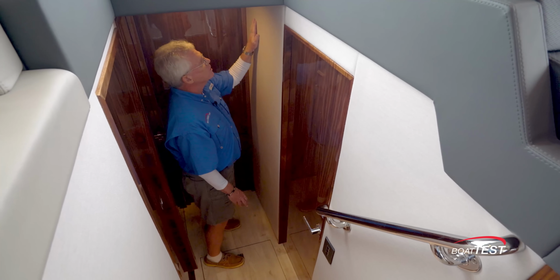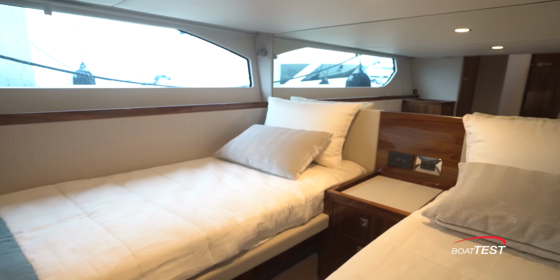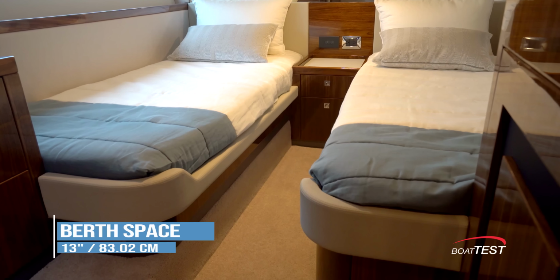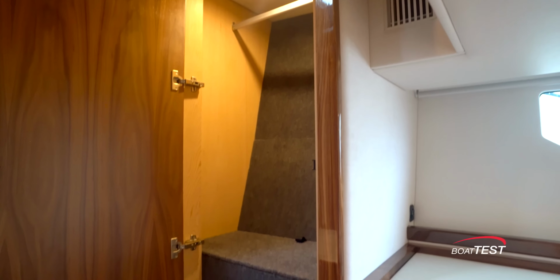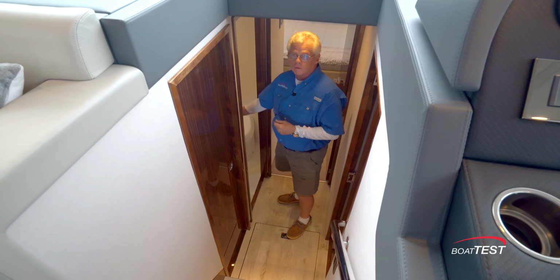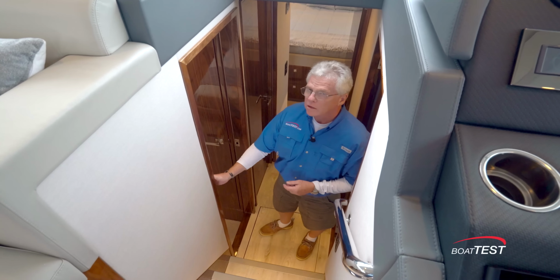Well, right at the entrance, there's 7 feet 1 inch. We drop down, and then you can see the overhead drops down to 4 feet 3 inches. So mind your head when you go to stand if you're in this berth area. Each of the double berths measure 76 inches by 31 inches, and they're separated by 13 inches. Hull side window provides plenty of natural light, and we've got storage just ahead. Now just across, there's access to the shared head, which we'll get into in just a moment. Just behind, there's a sliding pocket door giving us access to the VIP stateroom.